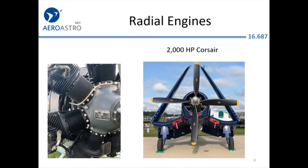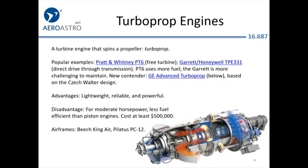The engine, first of all, what are the types? You might remember the cool old days, you had these big radial engines, and they went up to, I think, 3,500 horsepower was the biggest one. But your typical World War II fighter might have a 2,000 horsepower-ish radial engine.